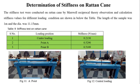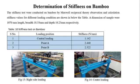In table 9, it shows the serial number and the different loading positions, point A and point B as well. And we find the stiffness by using the formula load by deflection. Load by deflection will give you the stiffness of the materials.